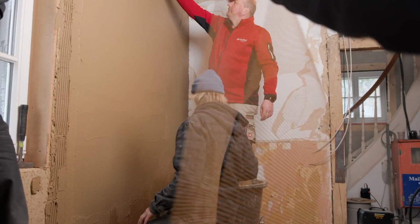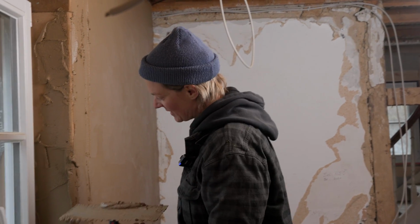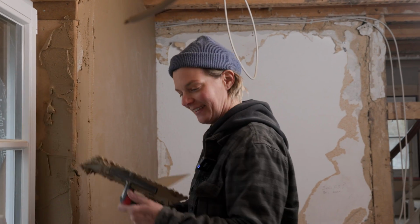Wait, then we have to make it wet here again, right? As always, you heard me say that 1,000 times. It's never about the surfaces, it's about the transitions. And that's one of those moments, just to get the transition at the window right is a little bit challenging. But also I'm doing this for the first time, so I would be surprised if this was easy.